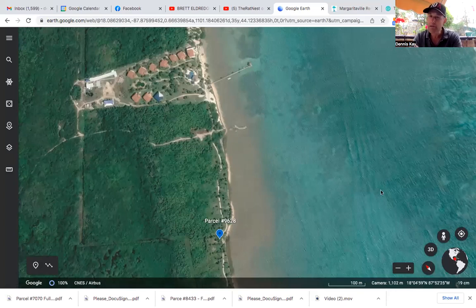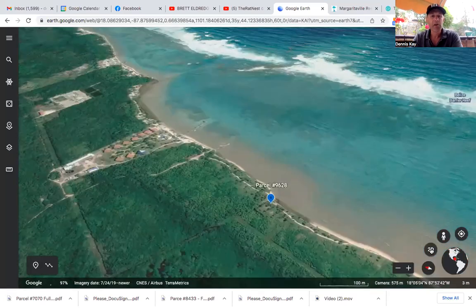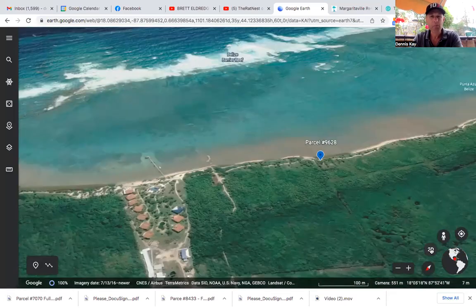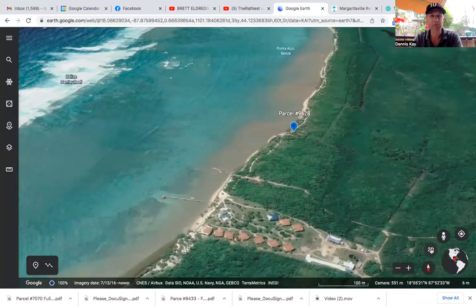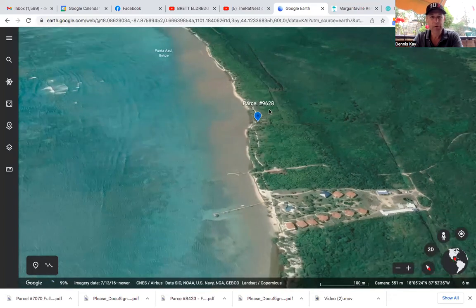So let's do a little bit of a flyover and show you exactly what this part of the island looks like. All right, so I'll fire up the Google Earth 3D flyover. It does it kind of quick. I wish I could slow it down. I probably could, and I need to learn how to use this a little better. So there we go. There's the property right here.